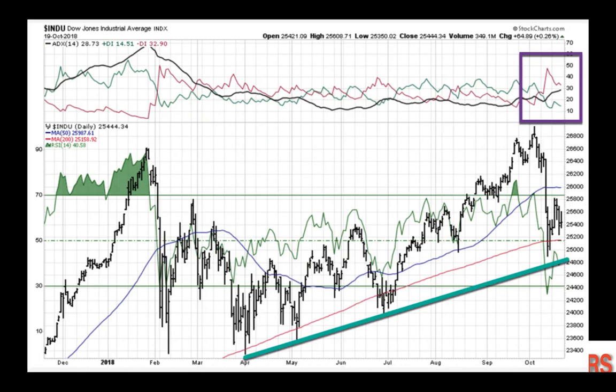Over here, you can see that the selling pressure, which is the red line, is abating. It's not as bad as it was before. But shockingly, the buying pressure is also going down. That's the little green line there. So still kind of this is suggesting a negative picture.